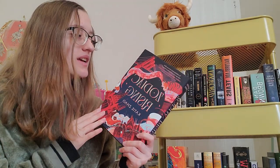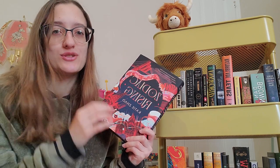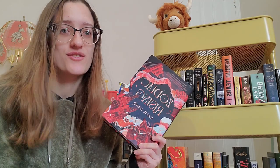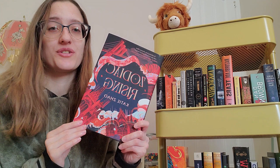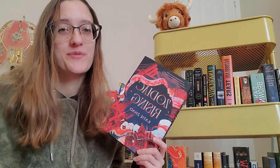And this was a Christmas gift from my grandmother, so shout out Grandma, getting me so many great books. Shout out to everyone who got me books this Christmas because they are just amazing choices. So yeah, I'm very, very much looking forward to this, as I am with every other book on my physical TBR, because why wouldn't I be?